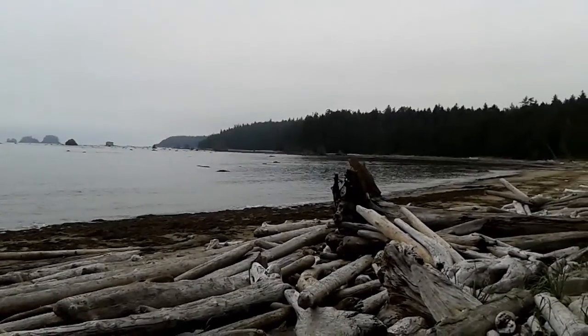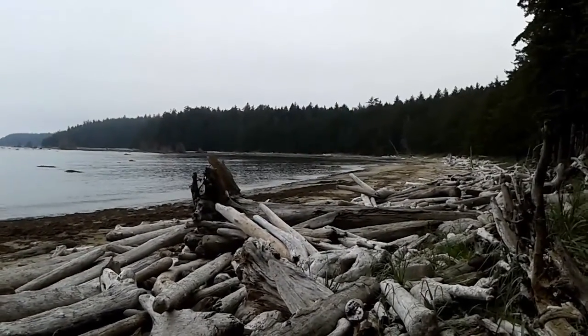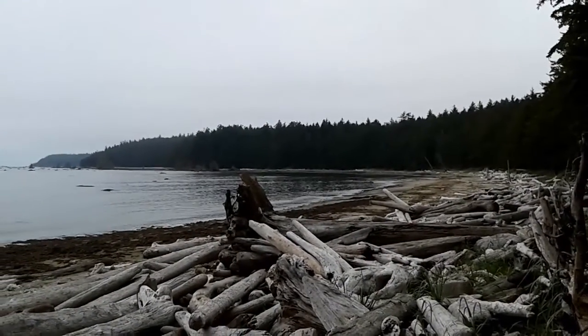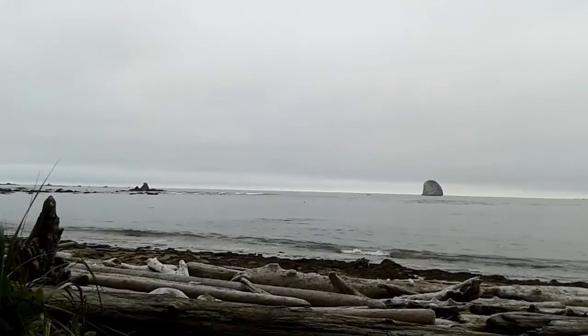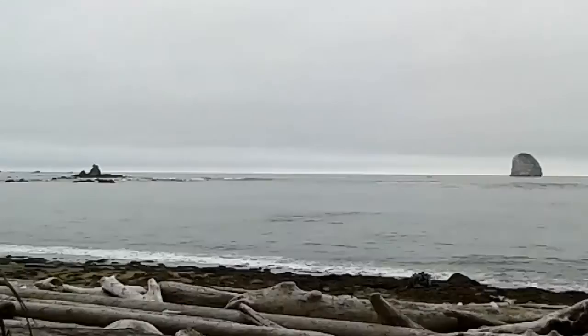And this is the view north towards Nia Bay and Macaw Reservation, a few miles up that way. I believe there's a sea otter out there coming up every once in a while to breathe. Right about in there. There's his little head poked up. Yep, I think that's a sea otter. Pretty sure.